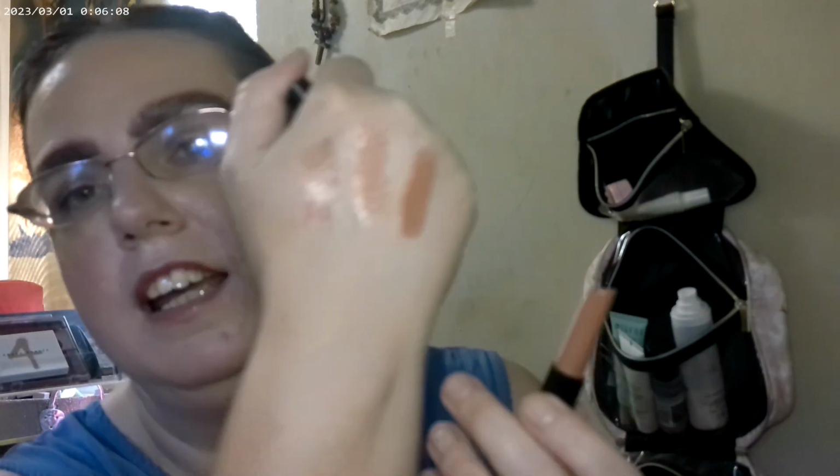And then I have this shade, which is more of a nudie brown. You can see it has that gloss on it. These are a little bit meltier than the Tarte one, and a little less melty than other brands I've tried. So, yeah.